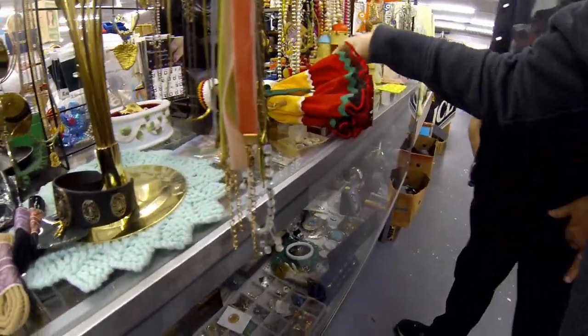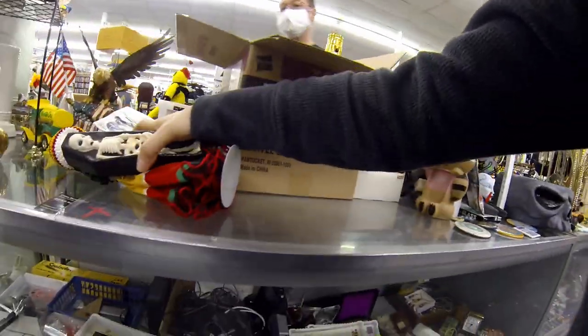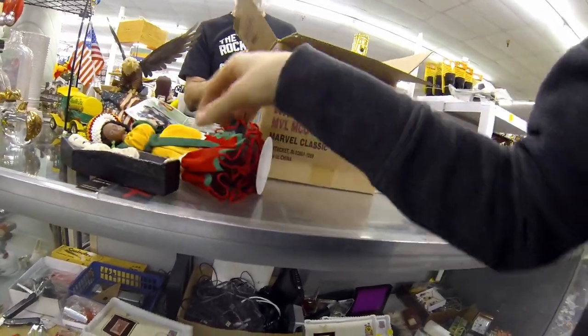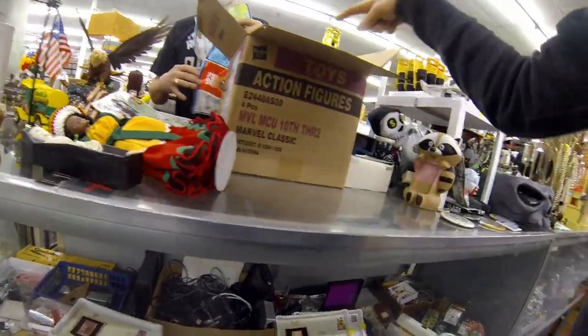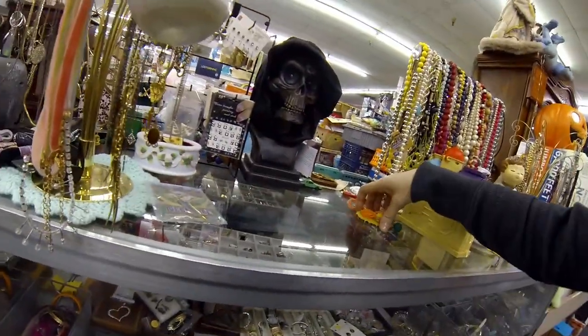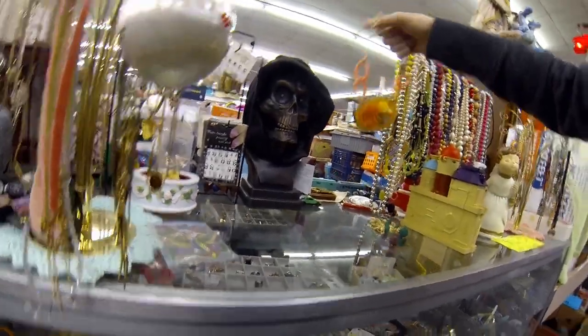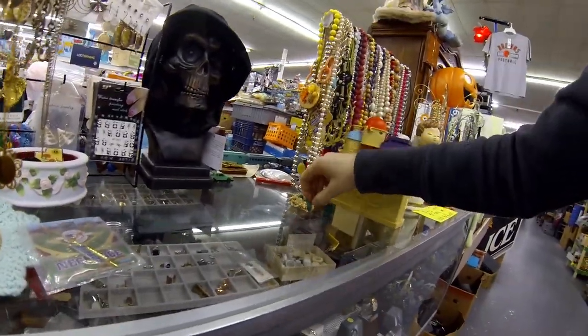Yep. And then this dolly. So I'll get those too. You need more glass though? I think that's the only glass I got. And then I think those I'll pass on. I'll hang them back up though. Hang up the necklaces.